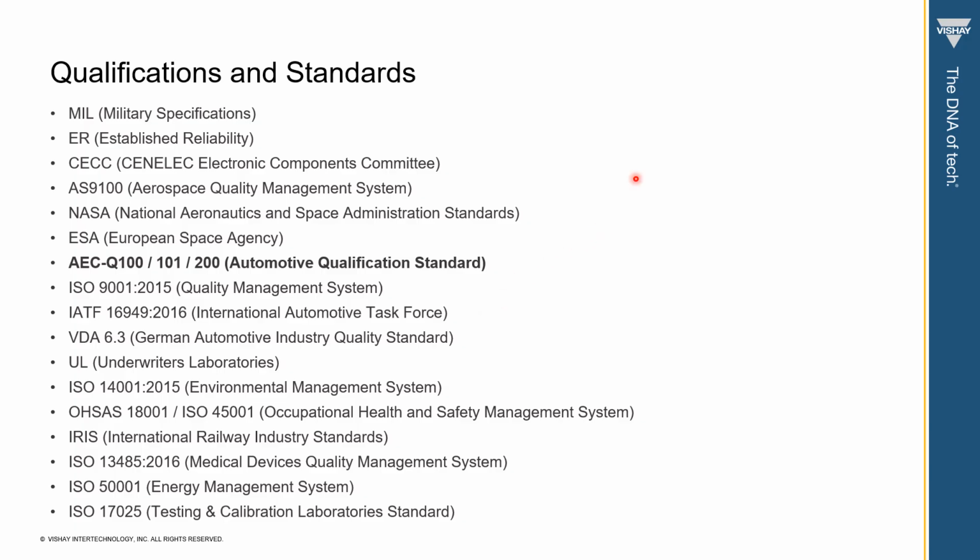In a variety of different applications, there are different specifications. For example, you see the following specifications. So the components provided by Vishay can meet the required specifications accordingly, such as automotive, which we are mainly talking about today. We should meet AEC-Q100, Q101, and Q200.